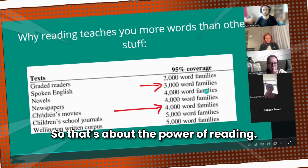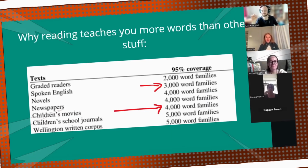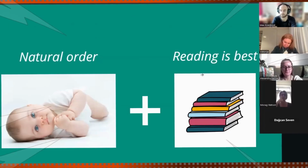So that's about the power of reading. Is everybody still here? Yes, right.